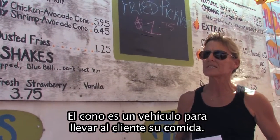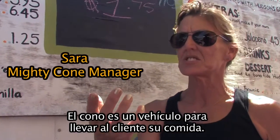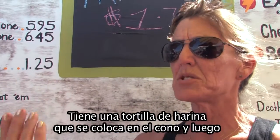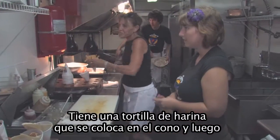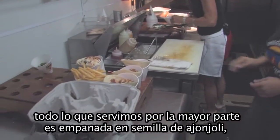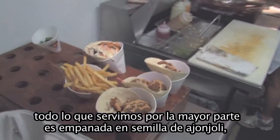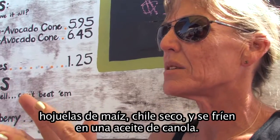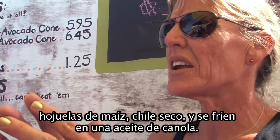What a cone is, the cone is actually just the vehicle to get it to the customer. It's a flour tortilla that's placed in the cone, and then everything that we serve for the most part is breaded in a sesame seed, cornflake, red chili flakes crust, and fried in a canola oil.